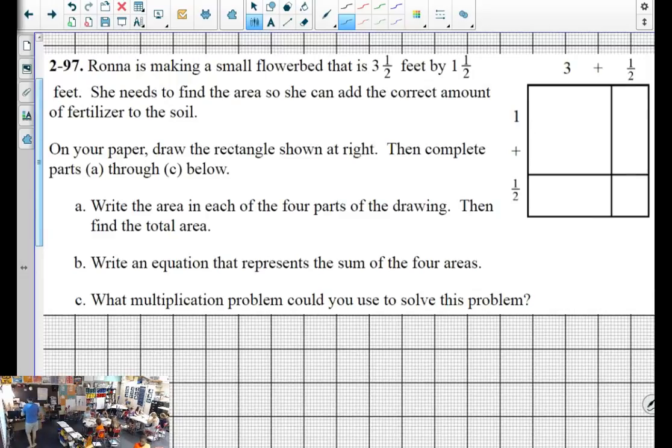This rectangle is how we make our life easier. And eventually, what we want you to be comfortable with is doing this in your head. But this process, we want to establish using this visual breaking apart of the number. So on your paper, draw this rectangle. Then, with your team, complete parts A through C. Try to figure out what the area is, which we know will be the product. Area is always going to be length times width.